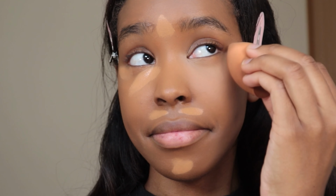Going in with my really pale one, it's important for me to use bronzer. I didn't always use bronzer, but because I use such a bright concealer, it makes me look really pasty, so I have to even it out by using bronzer and contouring my cheeks. I go like this, boink. I let it dry a little bit, it's very effective if you let it dry. I learned that from TikTok as well.